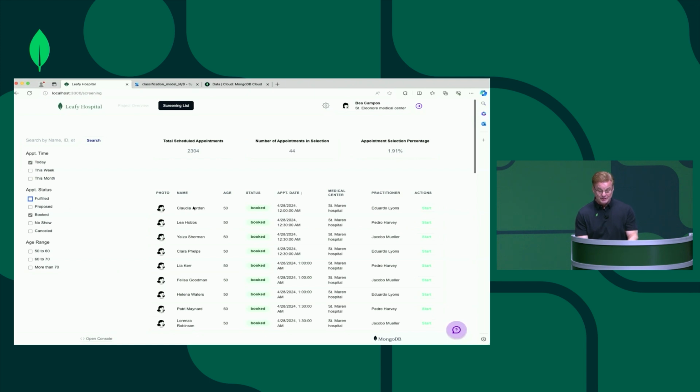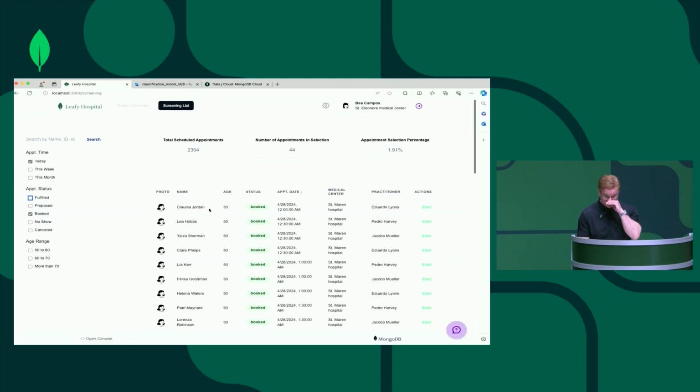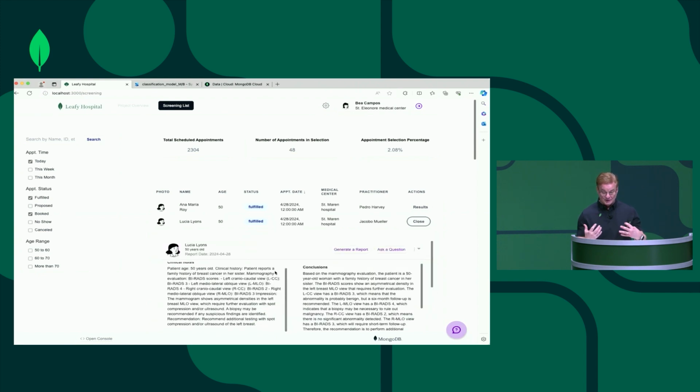So here we have our patient portal again, our provider portal and our radiologist. As we saw here, we were in the mode that we had them for booked, but now we want to see fulfilled. And when we see fulfilled, we see Lucia, that we had actually gone through the screening process for her. So now we're interested in pulling up her results and being able to extract some knowledge out of the results that we inputted here.